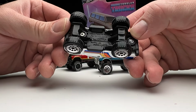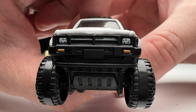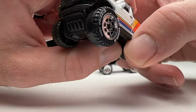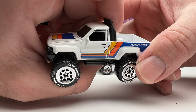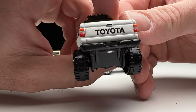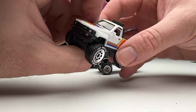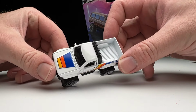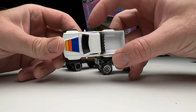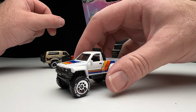This one also has a metal base, metal body, and of course that full tampo action. And the tampos are going to look pretty sharp. So, very nice, and I am liking this one a lot as well. The Toyota, pretty cool. He actually sent me an extra one of these too, which is pretty awesome. I hoarded it. I put it away. I'm going to keep it.